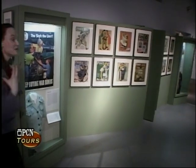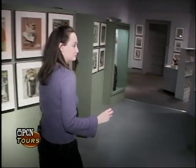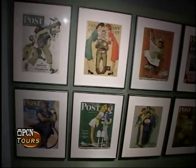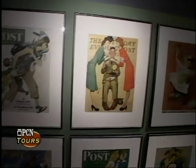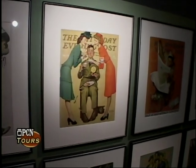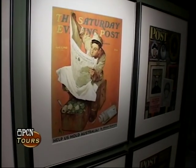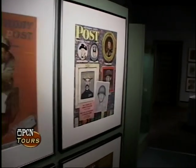The Saturday Evening Post would not let him show what was really going on at the war front. He was not allowed to depict images of people dying, families mourning, or real battlefield scenes. So instead, he depicted young Private Willie Gillis, and many of his covers during the Second World War show what was actually happening to Willie Gillis. This made families feel a lot safer about sending their sons off to war.